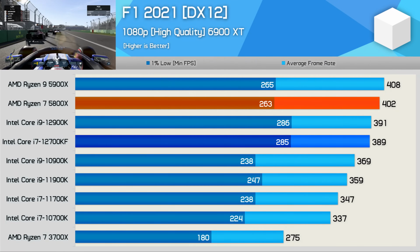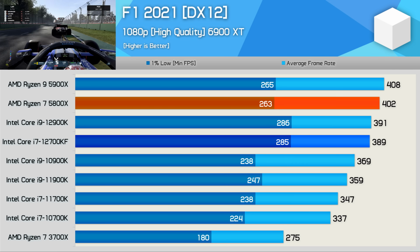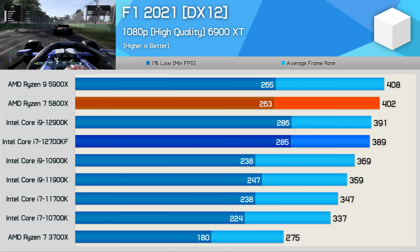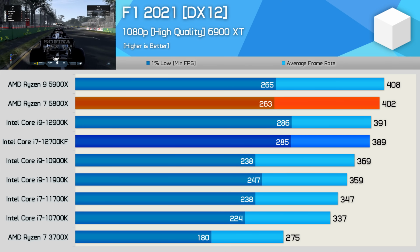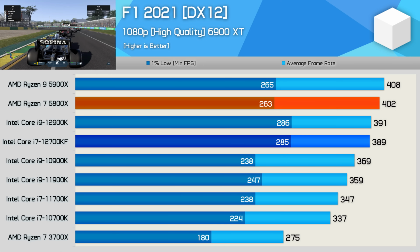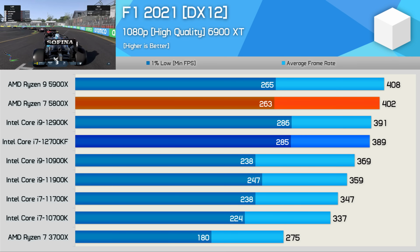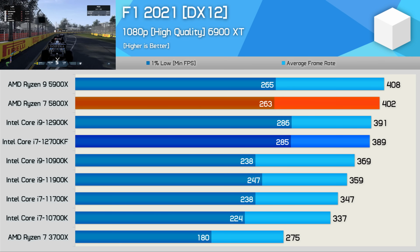Okay, so let's get serious with some gaming benchmarks, and we'll start with F1 2021. Here we've got some mixed results, as the 12700KF was 8% faster than the 5800X for the 1% low result, but 3% slower for the average frame rate. Technically, that would be a win for Intel, I suppose, though both CPUs pushed well over 250 FPS at minimum, so needless to say, they are both exceptionally good performers.